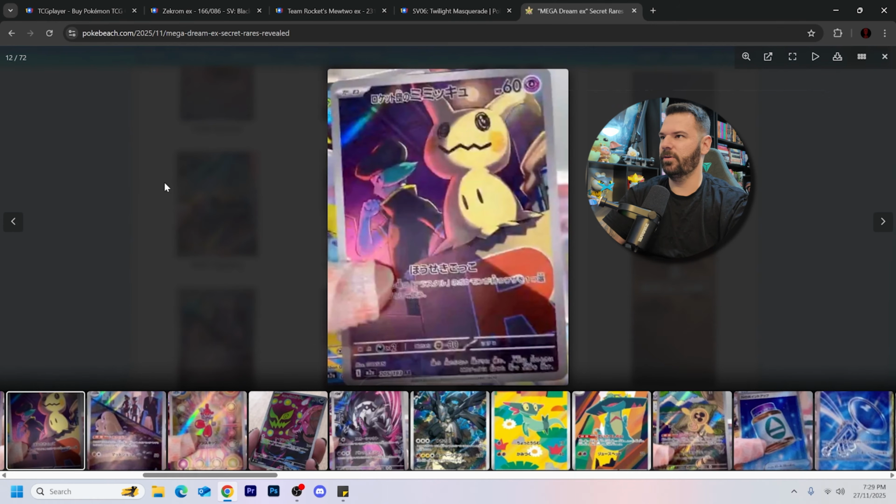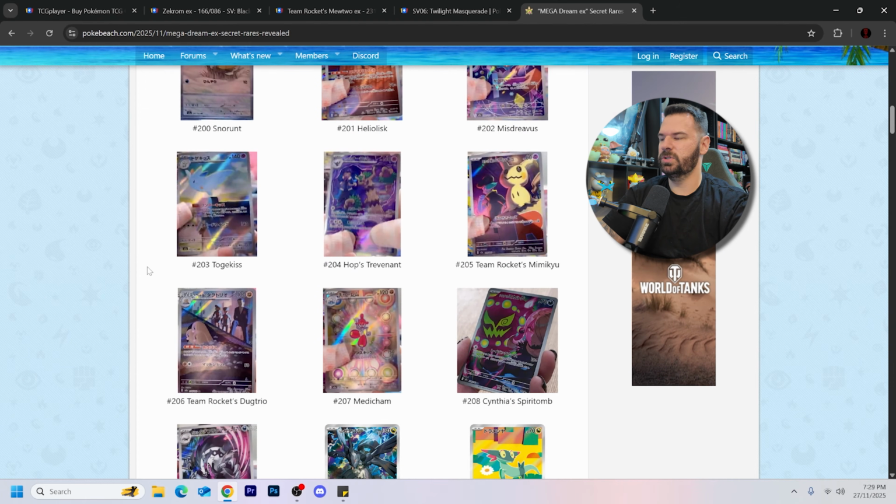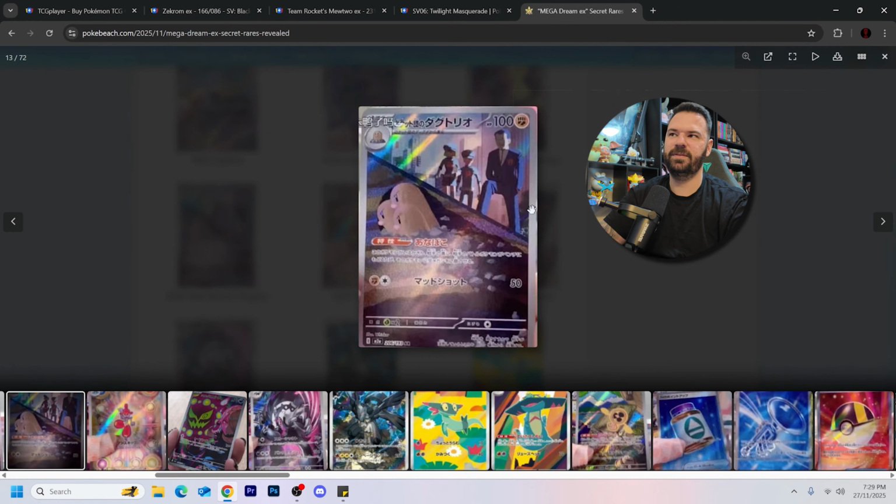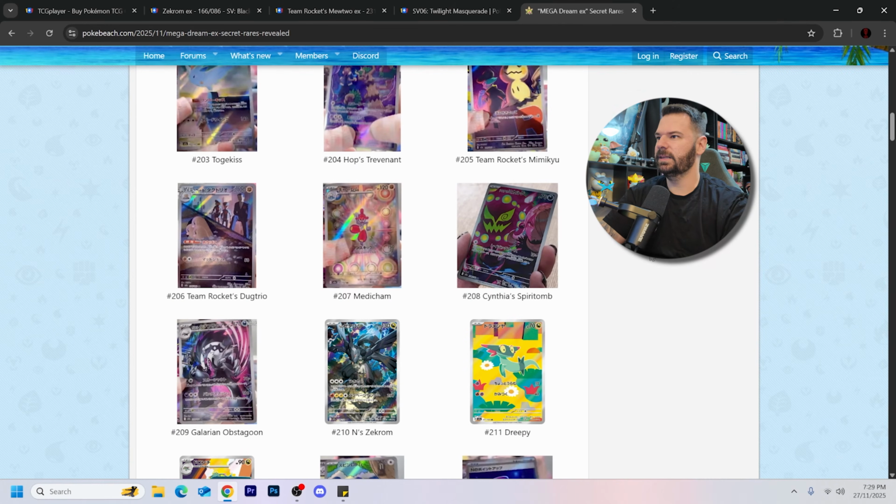You've got the Team Rocket grunt in the background here and Mimikyu just chilling in the front. We've got a Team Rocket's Diglett Trio, which is pretty funny, that has Giovanni in the background as well. We know Giovanni loved his Diglett Trio.